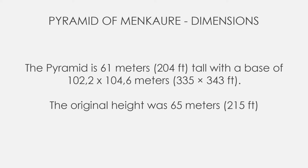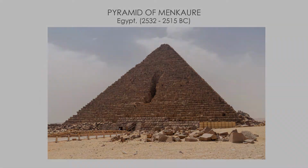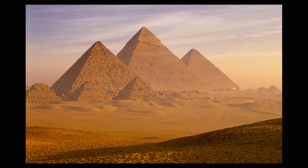Actually, the original height was 65 meters or 215 feet, a big result if we consider that it was built approximately between 2532 and 2515 BC. This pyramid was built to serve as the tomb of the 4th dynasty Egyptian pharaoh Menkaure, or Mycerinus in Greek. It's interesting that this building represents the end of the period of the giant pyramids that started with Menkaure's father, Khafra, and his grandfather, Khufu.